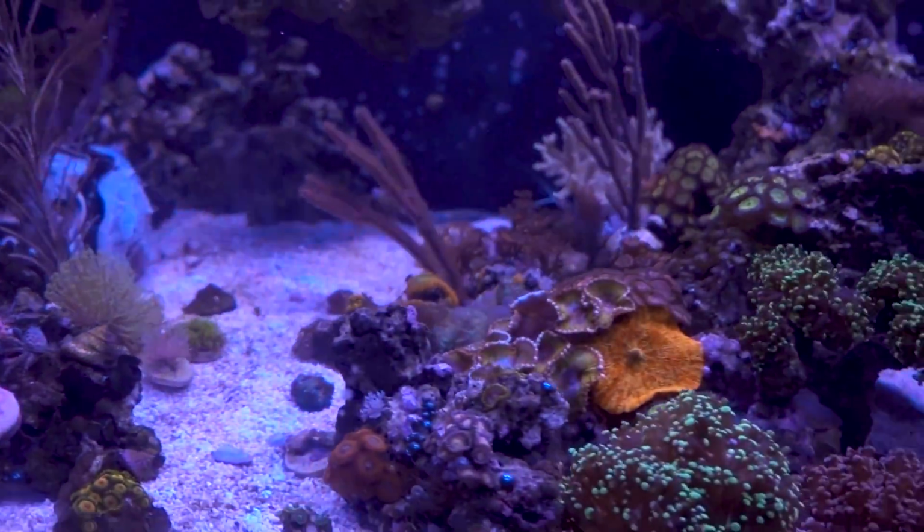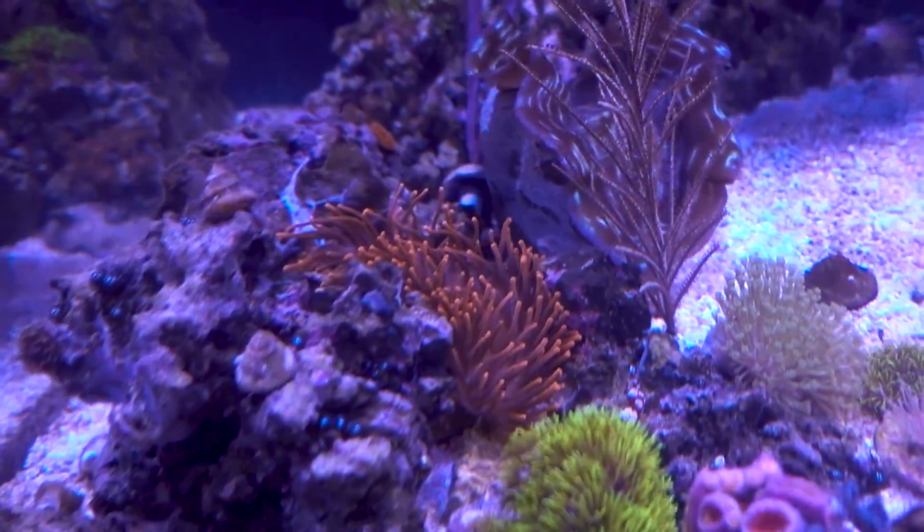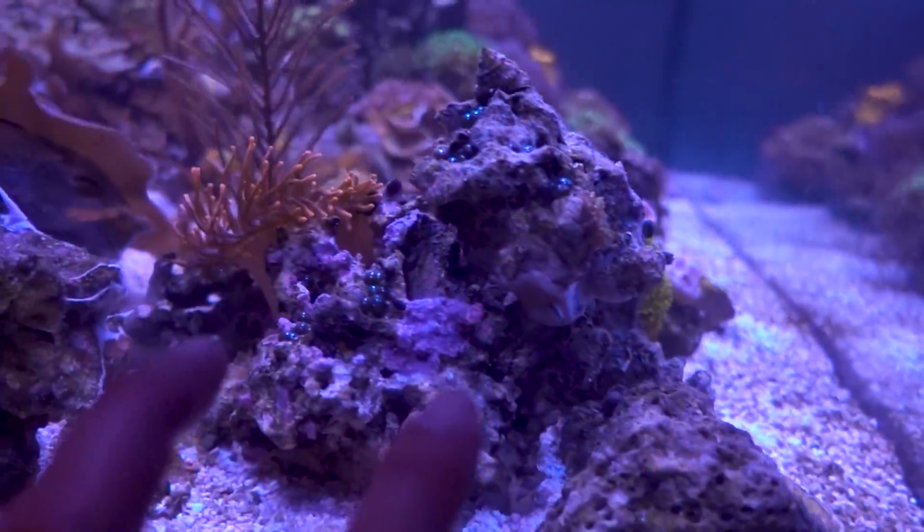But I digress. The Bubble Tip Anemone is still staying in the front left corner. I fed it, it seems happy, so that is really good to see. I was afraid that it was going to start moving around.